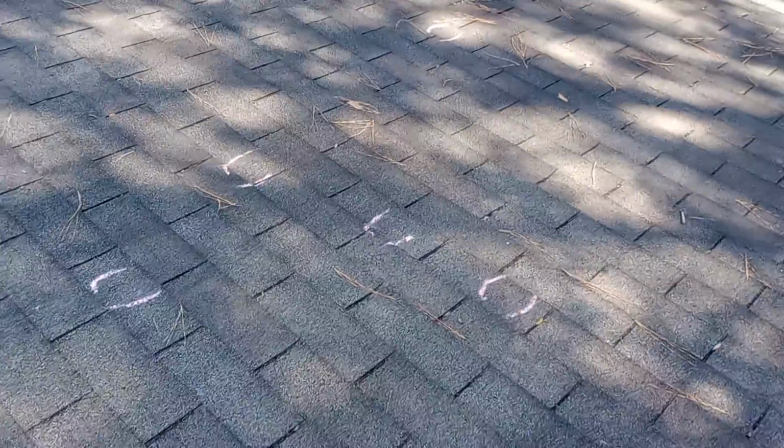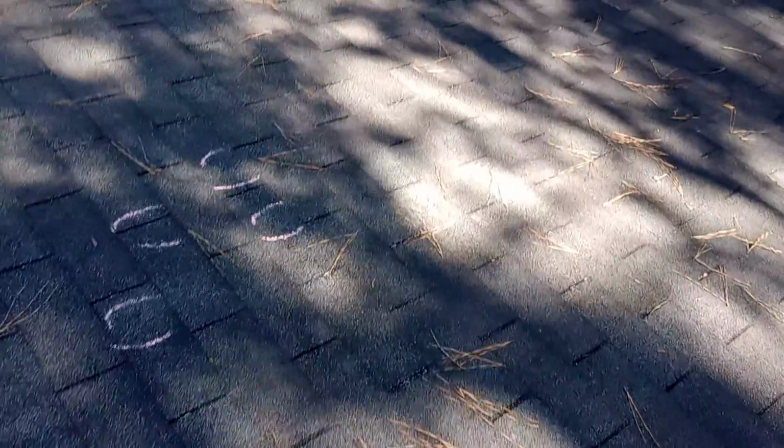But we'll start with this slope. This would probably be the north facing slope, which doesn't tend to get as much weather as the other side. But even then, it's still pretty easy. I just marked up some spots. You can see, this is a good one to show.